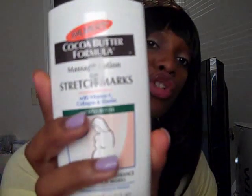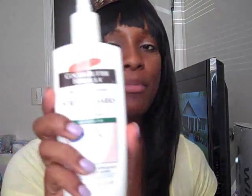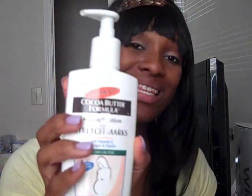I recently bought the massage lotion for stretch marks, and I figured since this is targeted towards stretch marks, maybe this will work. I haven't really used this that much, so I can't give you an honest review, but I've heard that this does work. Not really sure. I came home and lathered up with this a couple of times throughout the day.